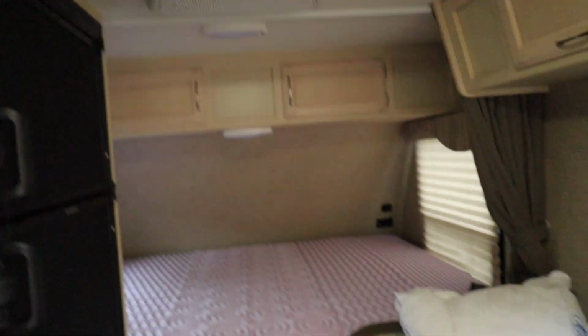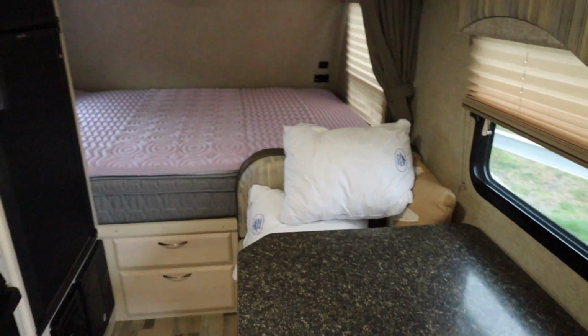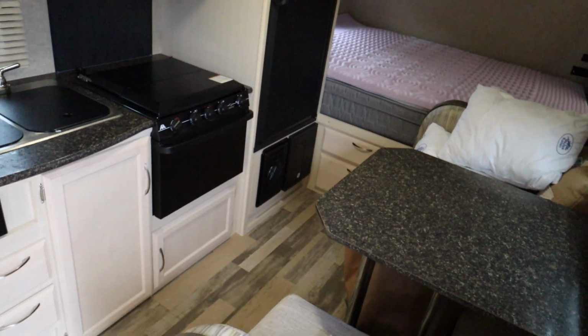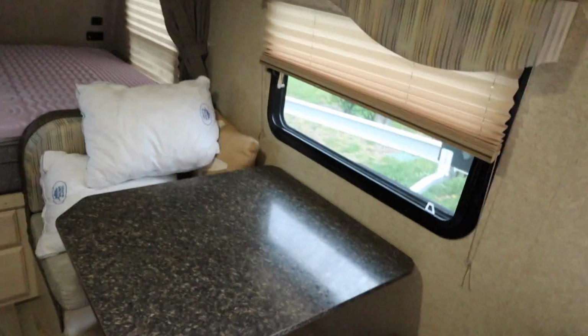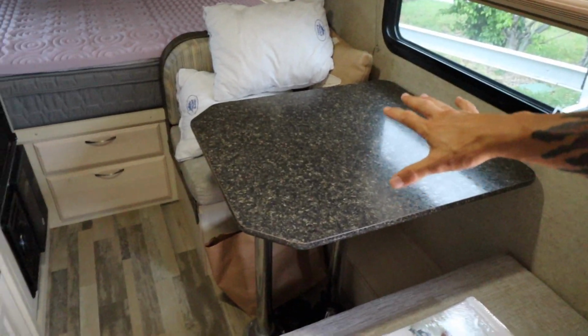So currently it is plugged into shore power outside, so it is plugged into electricity, so that's why the lights are going to work, the AC is going to work, everything's going to work. So as you see, this is the layout. It's a simple layout, but it's actually a really important layout. So what's really important about it is there's a separate seating area from the bed.